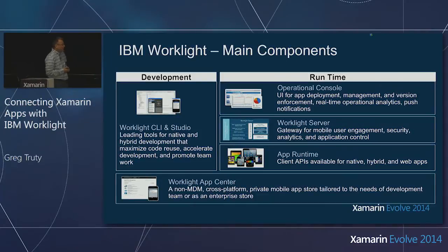If you were to purchase Worklight, it consists of a number of different things. It consists of a runtime server, which is what actually runs within the enterprise itself. There's a set of application runtime components, client APIs. In the Xamarin case, these client APIs are actually part of the Xamarin components, and we'll get into that in a little bit. There's an operational console to manage the Worklight server and the applications themselves. And then there's a development studio, but there's also a command line interface, and that command line interface is the primary way of interacting from a development perspective with the Worklight server. Again, I'll get into some more pieces.